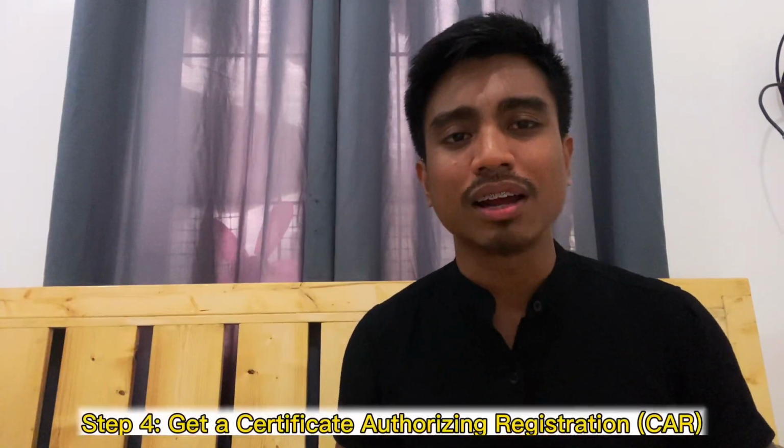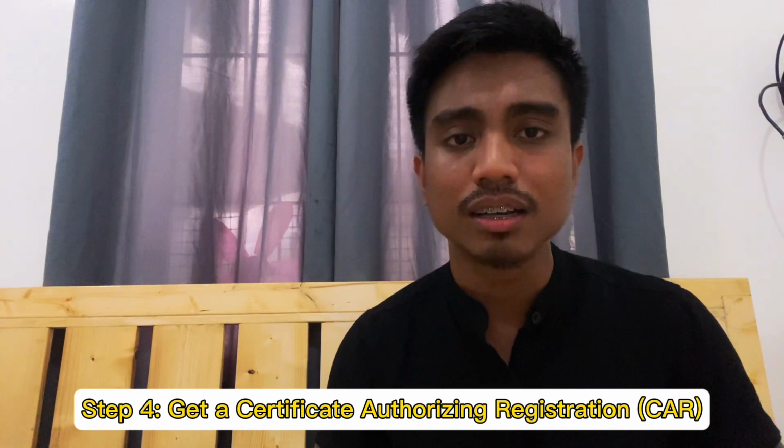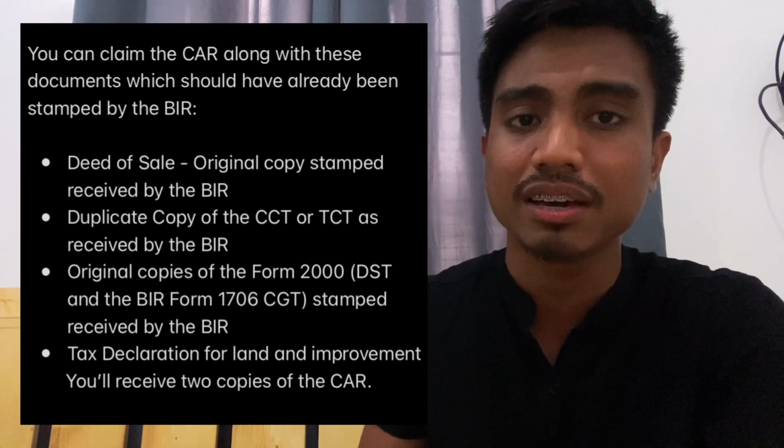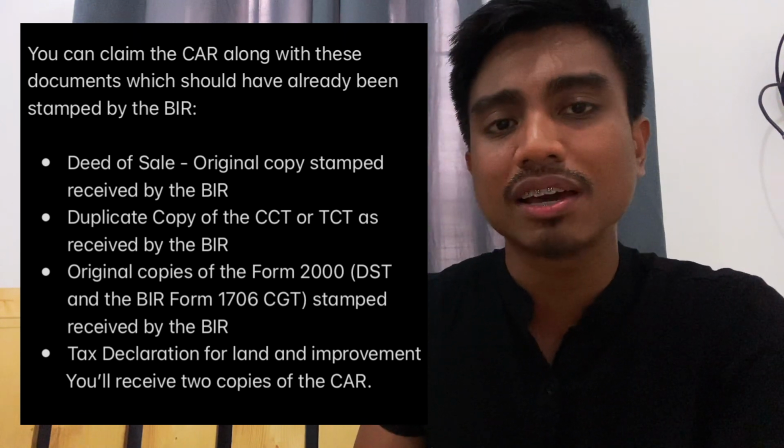And step 4. Get a certificate authorizing registration or CAR. The certificate authorizing registration, CAR, is mandated by the National Internal Revenue Code. It's a tax clearance document and proof that all taxes entailed with sold property have been settled accordingly. You can claim the CAR as scheduled along with these documents which should have already been stamped by the BIR. Deed of sale. Original copy stamp received by the BIR.